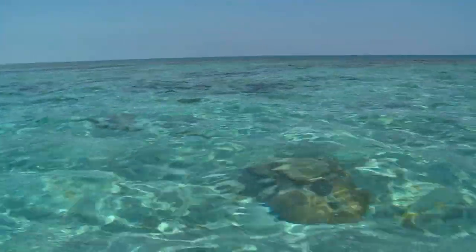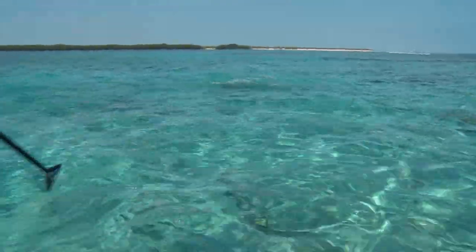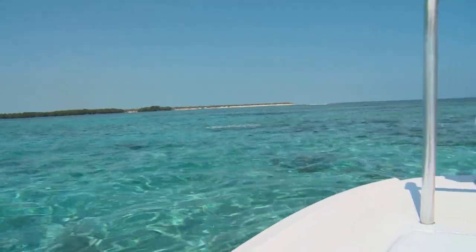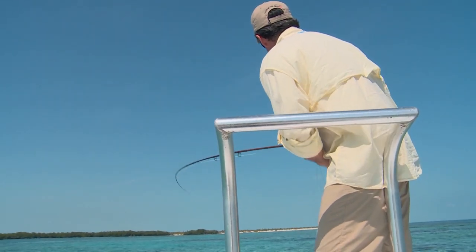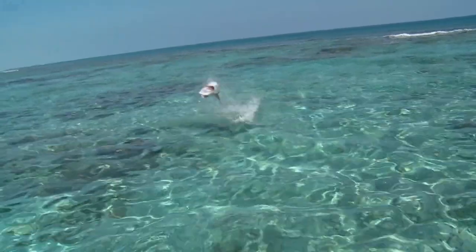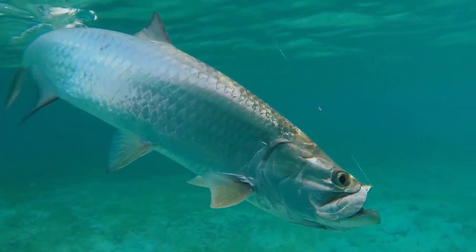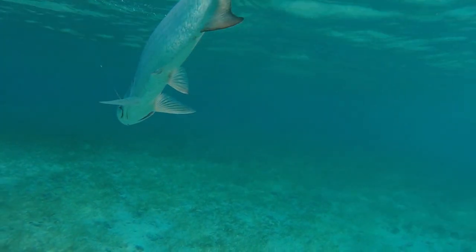Oh, he's gonna go. He's gonna go. Oh, that's a big one. Oh man. That is a big tarpon. Wow. Wow. That's a big fish. Just right in this stuff here. Oh, there, oh, wow. Oh, look at the size of that. That's a big tarpon. Man.